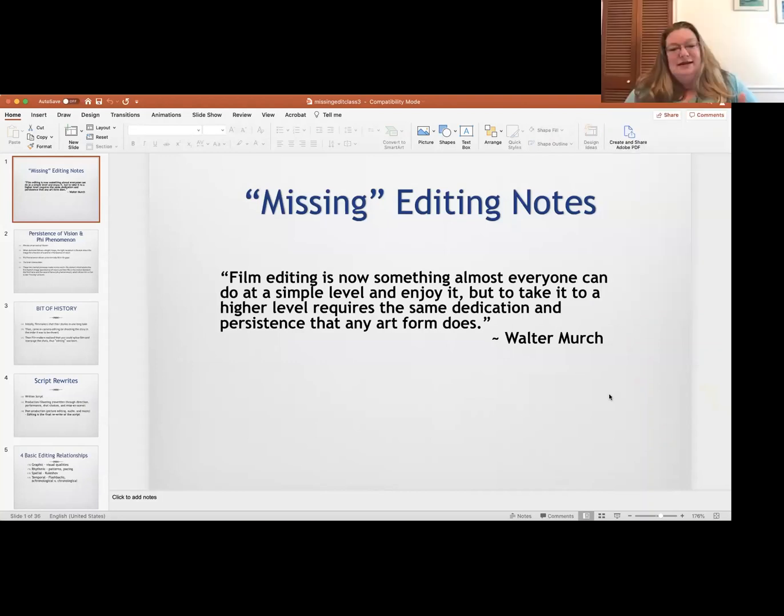My first slide has a quote from Walter Murch, who's one of my favorite editors. I had the privilege of meeting him at the National Association of Broadcasters conference one year. He's edited numerous films over the years, and he's written a book called In the Blink of an Eye, which is wonderful. It's really good advice about editing.